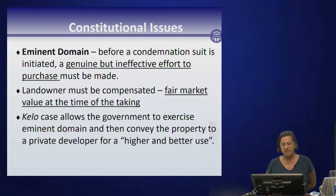So we talked about Suzette Kelo, who took her case to the Supreme Court of the United States. And the Kelo case was somewhat of a disappointing decision. This case does allow the government to exercise eminent domain and then convey the property to a private developer for a higher and better use.